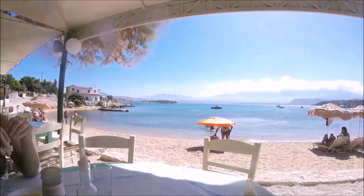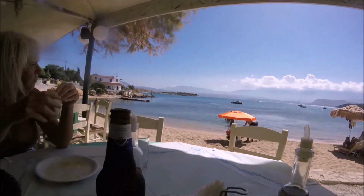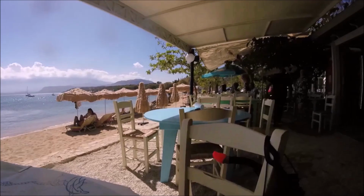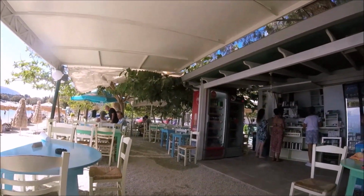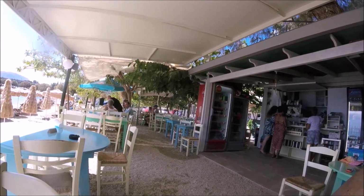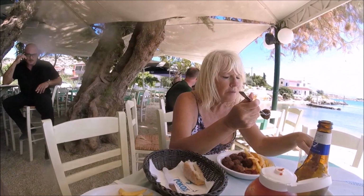But as you can see, this is a beautiful day. We're all out on the beach. There's the taverna, just a nice little spot. They have the squids hanging up over there. I'll show you in a bit. They whack them against the rocks and hang them up to dry. The meatballs have turned up. Beautiful. And potatoes.